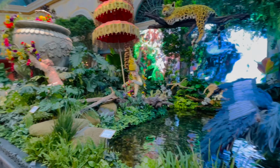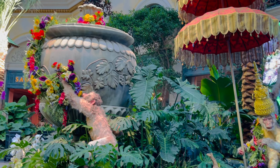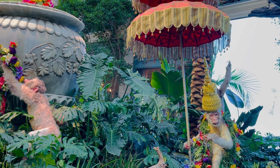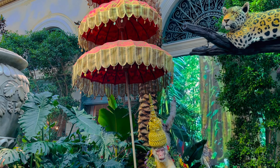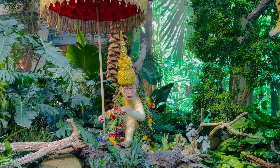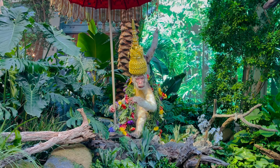A lot of nice setup. Let me show you a closer look quickly. That's the monkey holding the flower garland. Another monkey holding the umbrella. The beautiful decorative umbrellas. I think that seems to be the king of this jungle. I'm just kidding. It just has some crown, so I was just making it up.